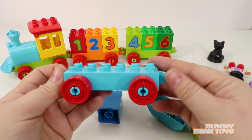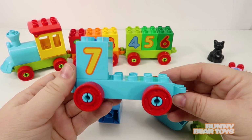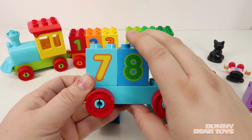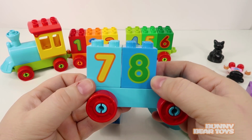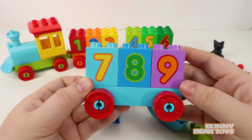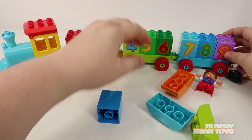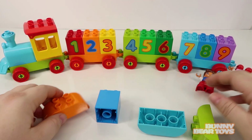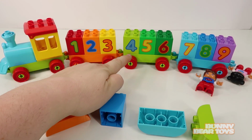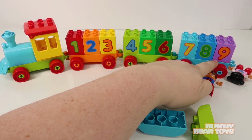Blue. Blue, seven. Blue, eight. Purple, nine. One, two, three, four, five, six, seven, eight, nine.